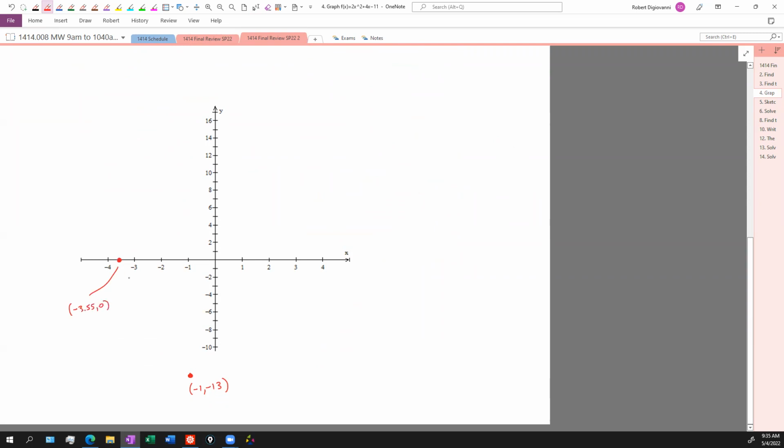-3.55, 0, and then 1.55, 0. And then a y-intercept of -11 was here. And then I'm just going to draw a U, but it needs to be symmetric. You don't need this dotted line, but just remember this imaginary dotted line: the parabola should be like a reflection of itself over that line.